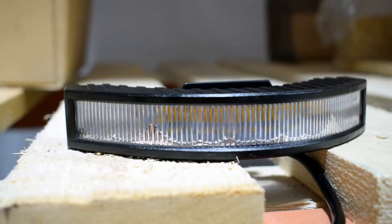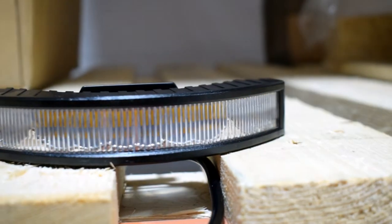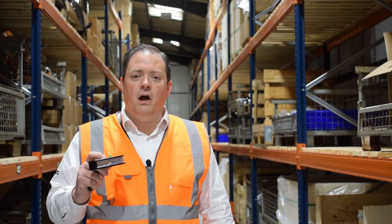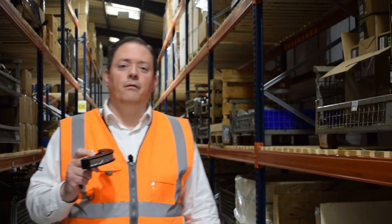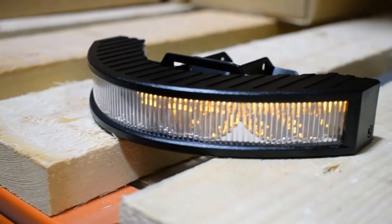I wanted to just bring your attention to our corner strobe LED beacon, which is absolutely ideal for any vehicle fleet. This beacon is ideal for highway use and it meets all ECE R65 and R10 regulations. This beacon is absolutely ideal for vehicles with roof racks or where you can't get a traditional beacon.